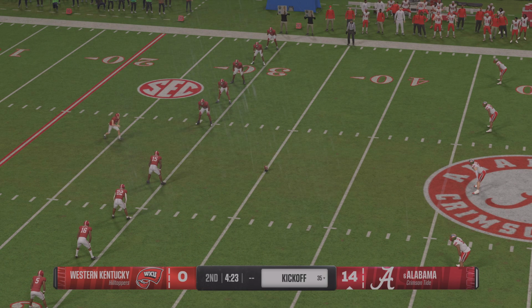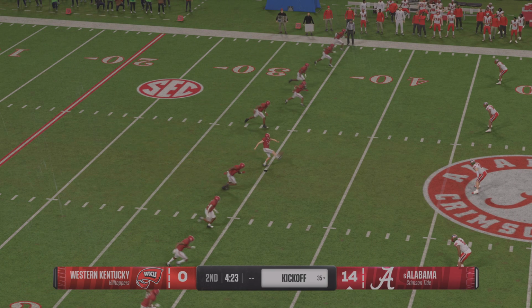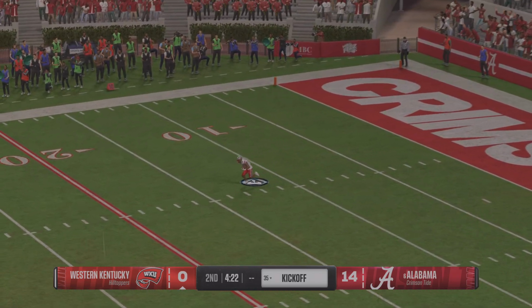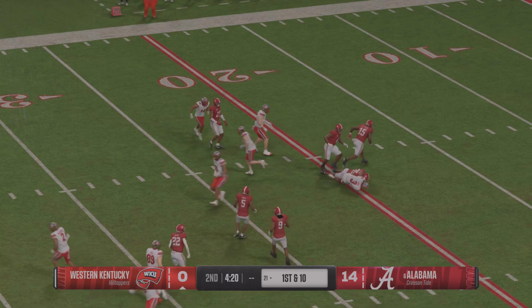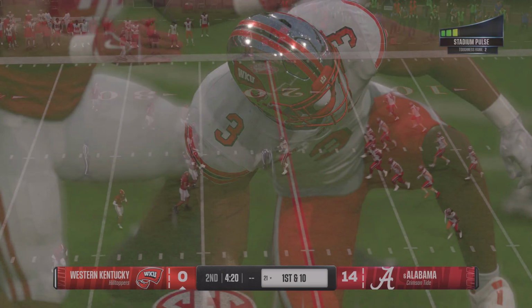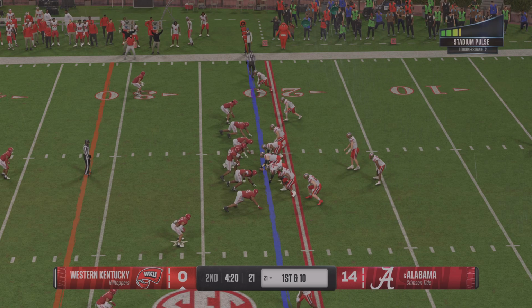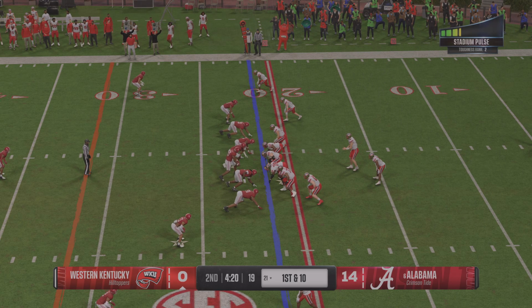Just about set to kick it away. He'll bring it out from inside his own 10. Not a lot of space to be found. Good hustle by the coverage team, and they stop him at the 21. The Hilltopper offense comes onto the field again.